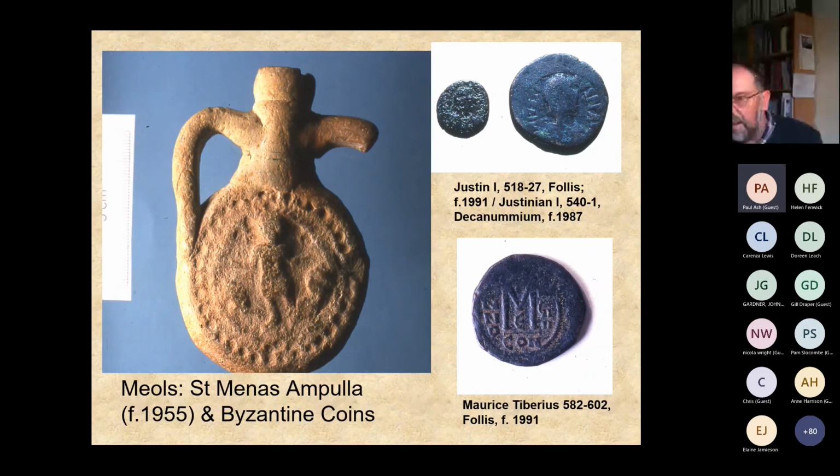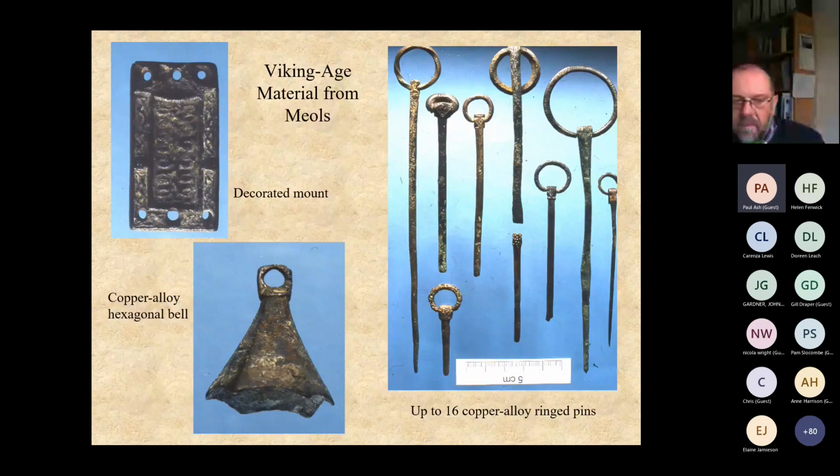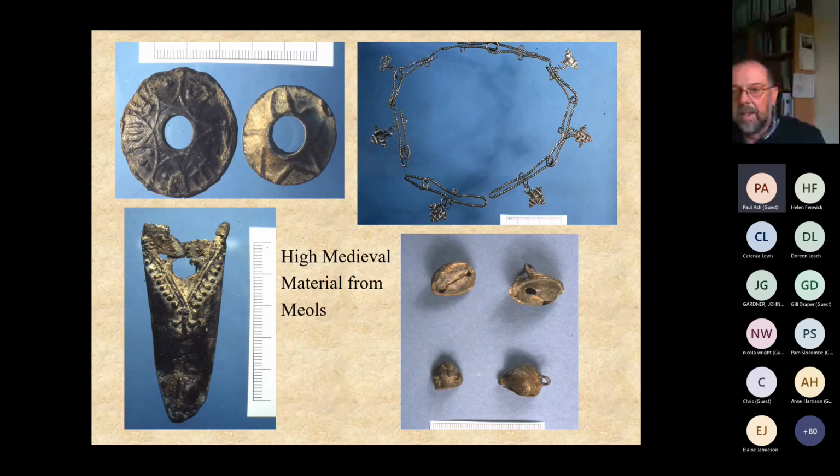There's some good stuff from the very early medieval, from the sub-Roman period, including this pilgrim's flask and Byzantine coins from the Mediterranean, shatters and silver objects from the mid-Saxon to late Saxon periods, and quite a good selection of Viking Age material, which is what initially attracted my attention. But more impressive even than these in terms of quantity is the higher medieval material.